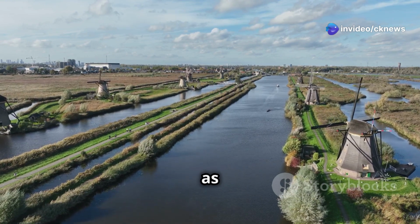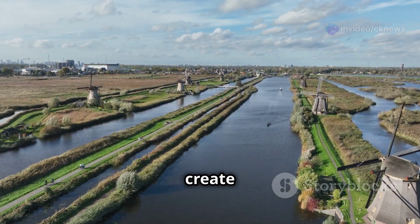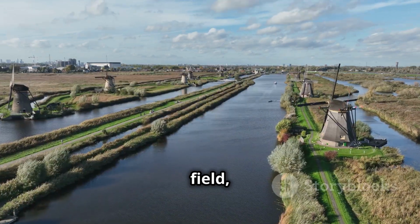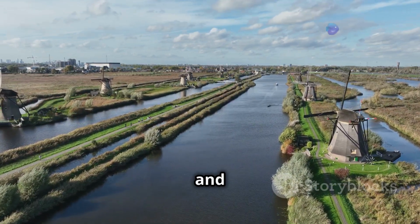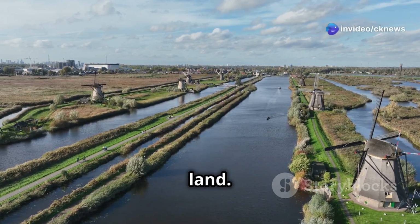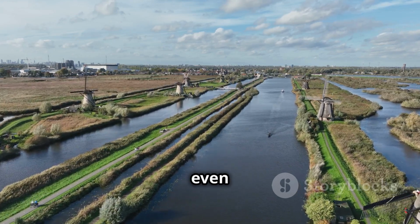This process, known as land reclamation, has allowed them to expand their territory and create new areas for development. The Dutch have become experts in this field, using a combination of engineering and natural processes to transform waterlogged areas into productive land. This reclaimed land, known as polders, is now home to farms, towns, and even airports.